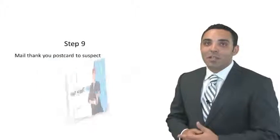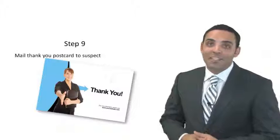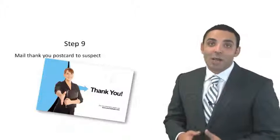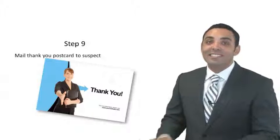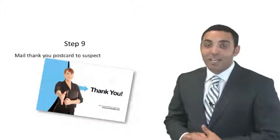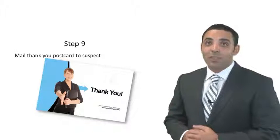Next, you'll send the decision maker a thank you postcard right after the HTML, providing an additional marketing touch that will keep your organization top of mind for the decision maker. At this point, you've executed 6 distinct marketing touches to your prospect and their gatekeeper. Remember, the more marketing touches you conduct with the prospect, the better chance you stand in developing new business with them.